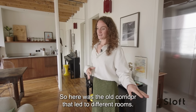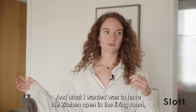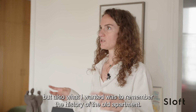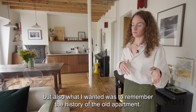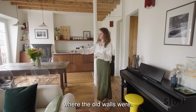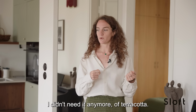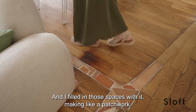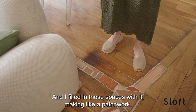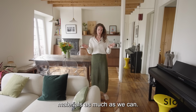Here was the old corridor that led to different rooms, and I wanted the kitchen open on the living room, but also to remember the history of the old apartment. So I kept visible where the old walls were. I used leftover samples of terracotta, which I didn't need anymore, and filled in those spaces with it, making a patchwork and showing the philosophy we have to reuse materials as much as we can.